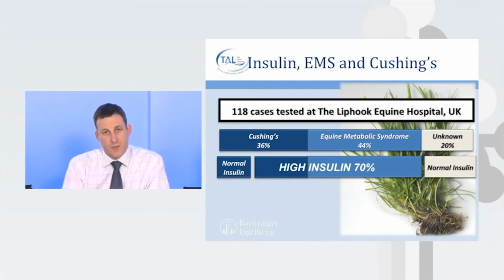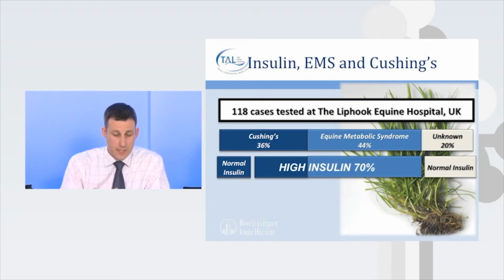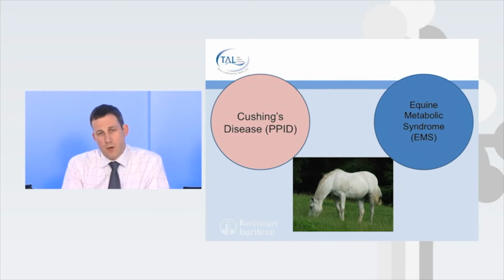we didn't diagnose. But if we look at those that had Cushing's disease and equine metabolic syndrome, 2/3 of the Cushing's cases did have high insulin levels, and by definition all of the equine metabolic syndrome cases had high insulin levels. So 70% of the laminitis cases overall, we could demonstrate that using, to be honest, the fairly crude tests that we've currently got available, although we're improving all the time, demonstrated that the vast majority did indeed have high insulin levels.